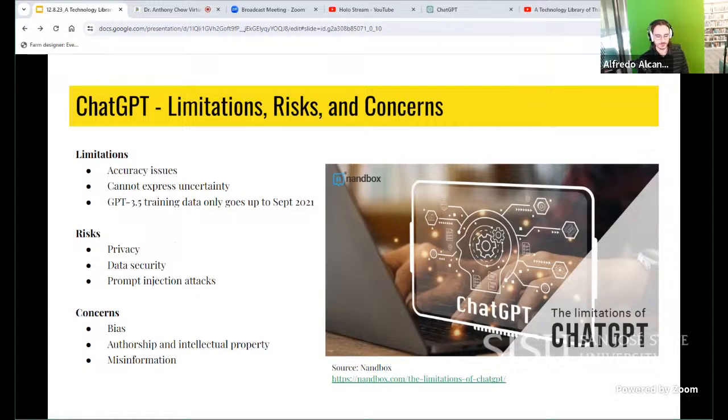So it helps to write really clear prompts, really clear instructions, potentially even giving it examples first. And there's actually a whole field dedicated to this called prompt engineering, where they try to get the most out of ChatGPT with clear prompts.